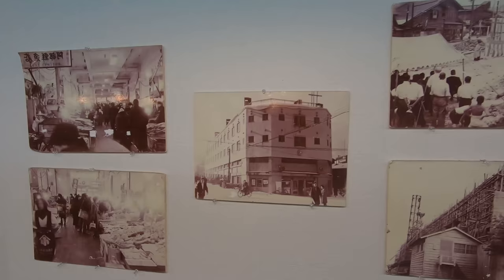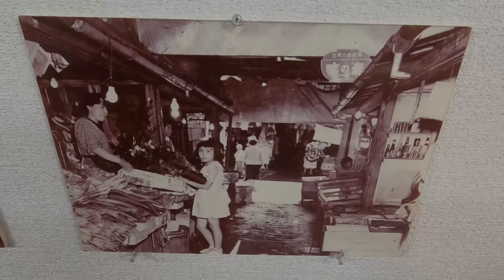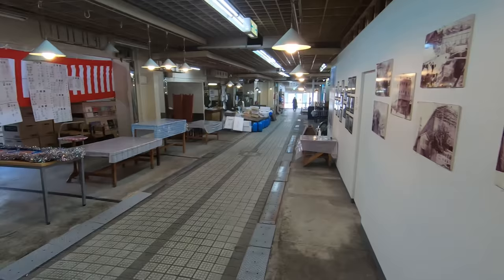Here are some old photos of the market. Interesting, look. Wow, look at this. This is what it used to look like back then. It's pretty cool. I love old photos like this. I really do. Interesting. What an interesting market. Yeah.